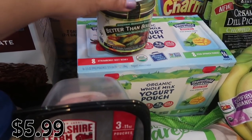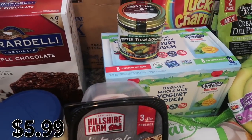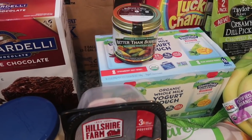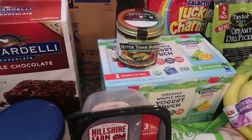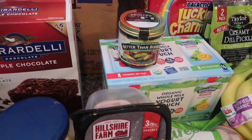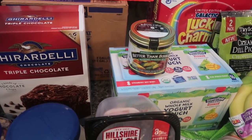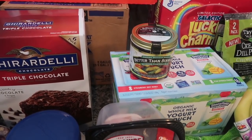I grabbed the Better Than Bouillon. This is the seasoned vegetable base. They also had beef. I was looking for chicken. They didn't have it, but everybody raves about this as being the best substitute for a concentrated broth. And I usually make my own broth, but sometimes I just need extra. So since I saw it and we were already making a big purchase, I just threw it in the cart and we're gonna go ahead and give that guy a try.